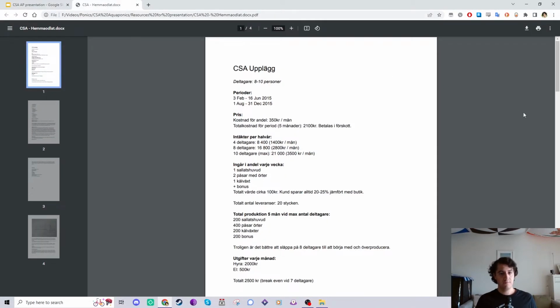So first of all, here you have some information. This is in Swedish, but basically this is what I was telling you about. Maximum we could get up to 8 to 10 people. Here you have some periods. We will do these in certain periods because sometimes we want to have a break in between the growing so we can disinfect the towers, clean everything properly, especially because most of the times we would end up having pests. So we need to disinfect things at some point.